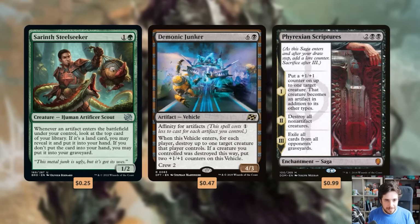So Saren's Steel Seeker is great card advantage and also ways of filling your graveyard. Demonic Junker is a really cool removal spell, and Phyrexian Scriptures can be a one-sided board wipe with its Chapter 2 ability. Most of our creatures are artifacts, so most of our opponent's creatures die, and most of our stuff survives. It's really cool and thematic.